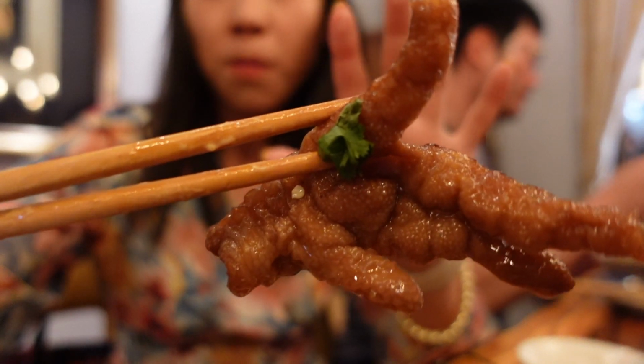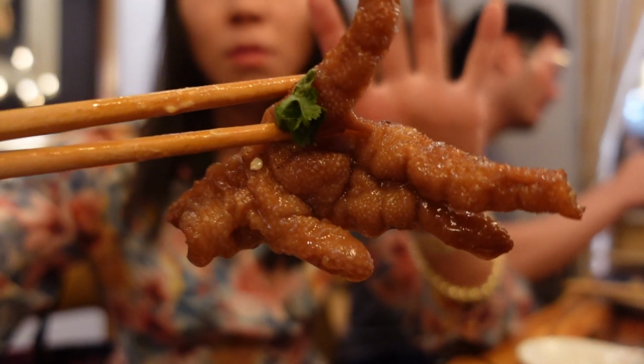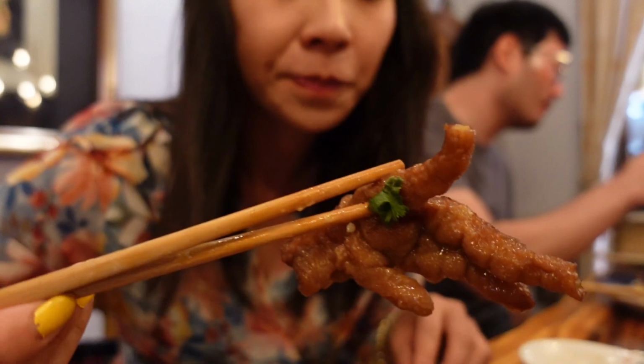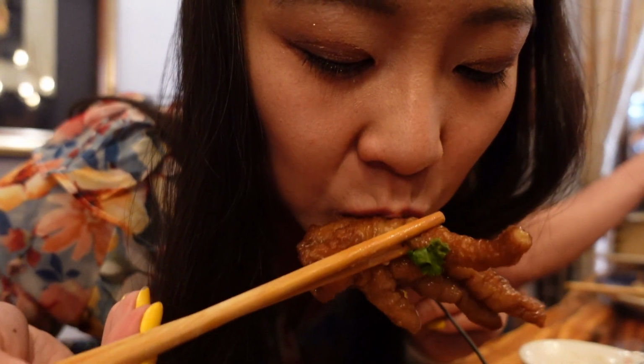Of course, I have to order the chicken feet because it's my favorite and it's my birthday. A lot of people think it's weird to eat chicken feet, but it's just a very good texture. It has a lot of cartilage and it's done very softly and it's good. It's really good. You have to try it at least once. And I know it's not for everyone, but I really like it.